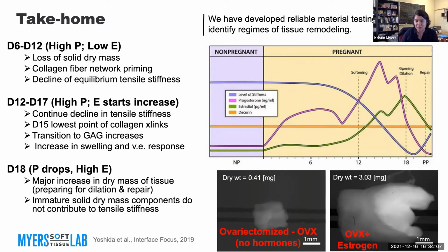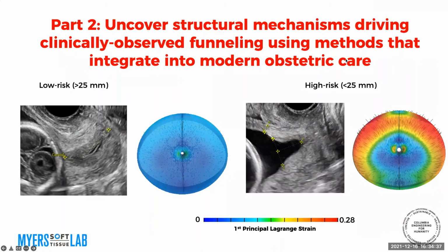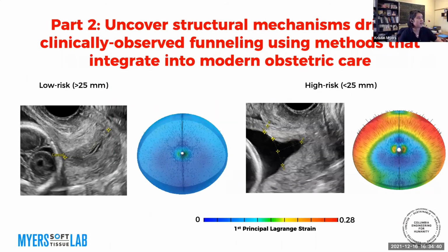What type of material can undergo that type of stretch? The material gets prepared for it, but there is a structural effect that maintains it closed. Yeah. But I do hypothesize that women who truly have a very soft cervix start to funnel. And that actually beautifully leads me into the next section of my talk, which is to look at the structural mechanics of exactly what you said. Thanks for that question. It's like I planted it.